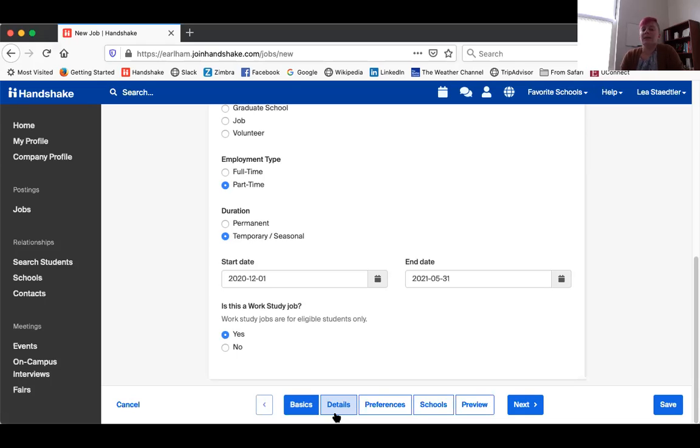And work study and work award, which is the funding for international students, are used kind of interchangeably at Erlang. And so if you select work study, these positions are only visible to students who have work study and to students who have work award. So if a student does not have either one of those financial aid fundings, they will not even see the position when they log into Handshake. So it automatically filters it out and makes it invisible to students without that kind of funding.